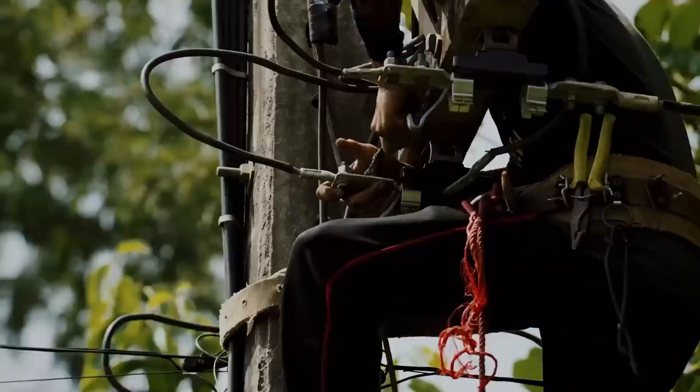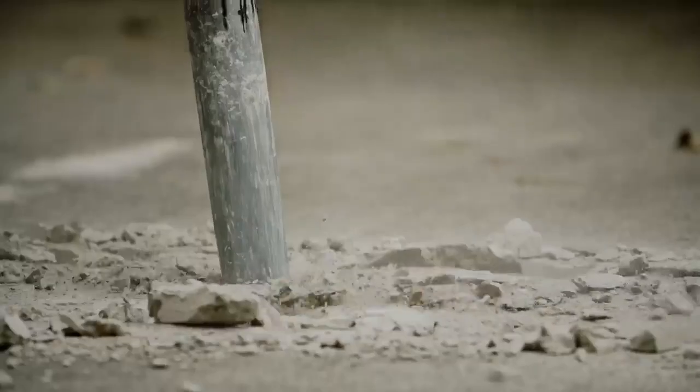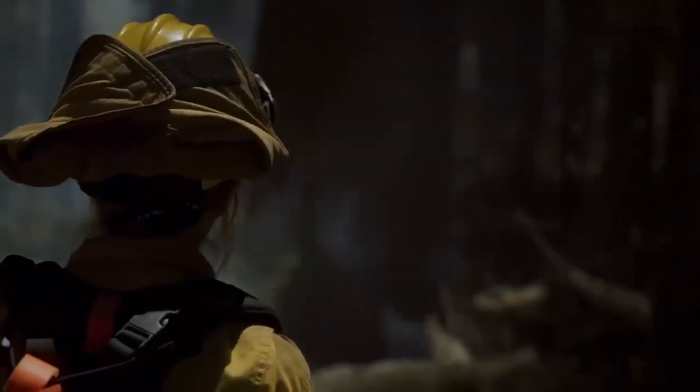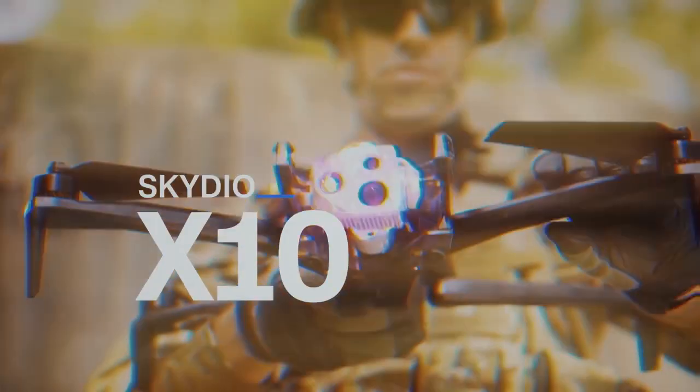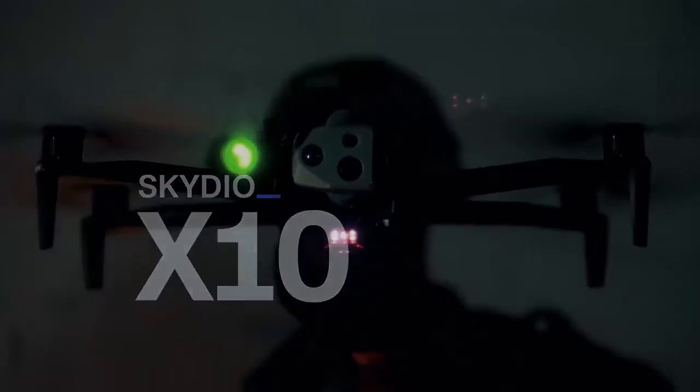Behind every flickering light, every open road, every safe community, you'll find people. People who keep our civilization running and who depend on having the right information at the right time. It's here for them. Skydio X10, it's here, with the best sensors ever in a drone this size.